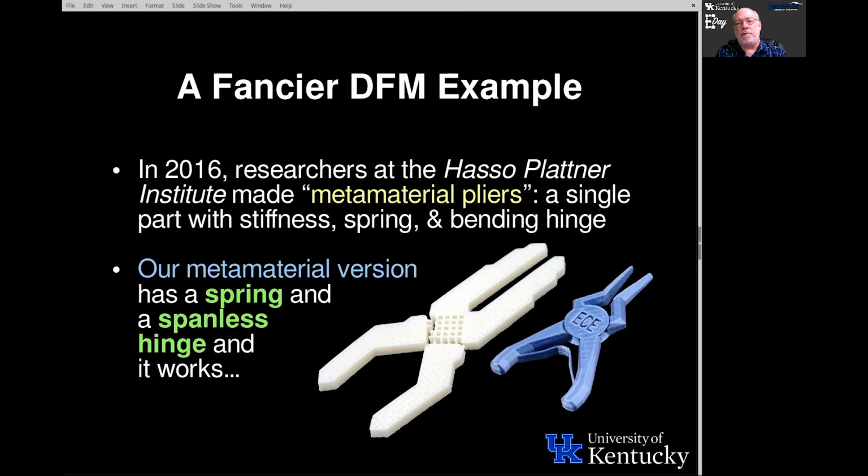In one case, it might be stiff. In another case, it might be springy. In another case, it might be bendable without any springiness. All right. So in 2016, some researchers at the Hasso-Plattner Institute made these metamaterial pliers. And you can see the idea is that as you squeeze in on these parts, the grasp here will come together. And that's all done through this little mesh here, which is supposed to flex. I say supposed to flex because, in fact, the flexing is over such a small area that the mechanical stresses build up, and within a few operations, the part fails.